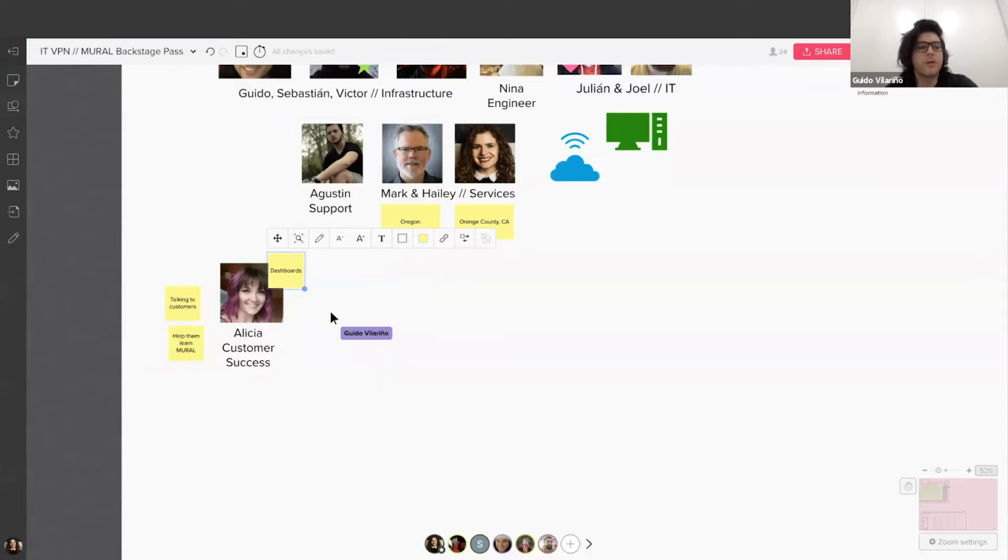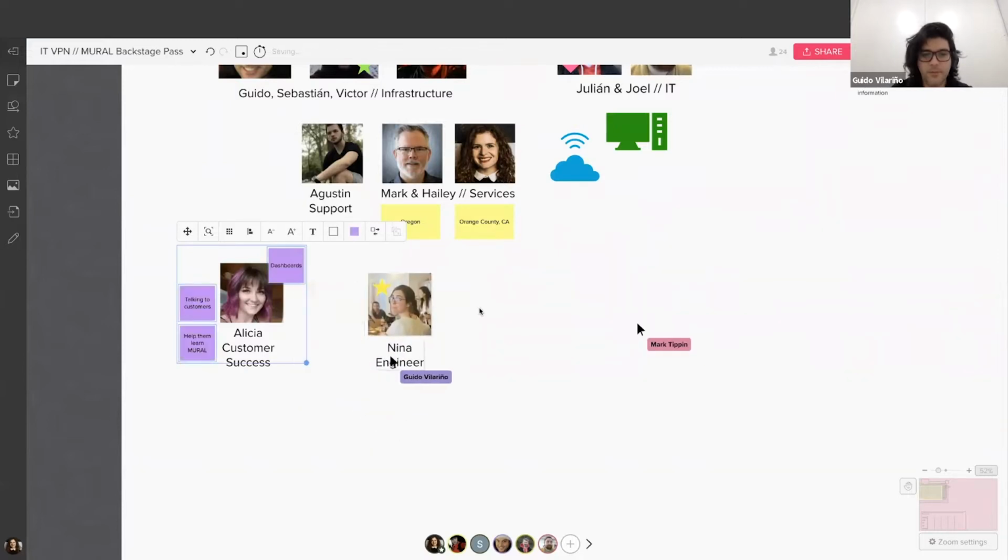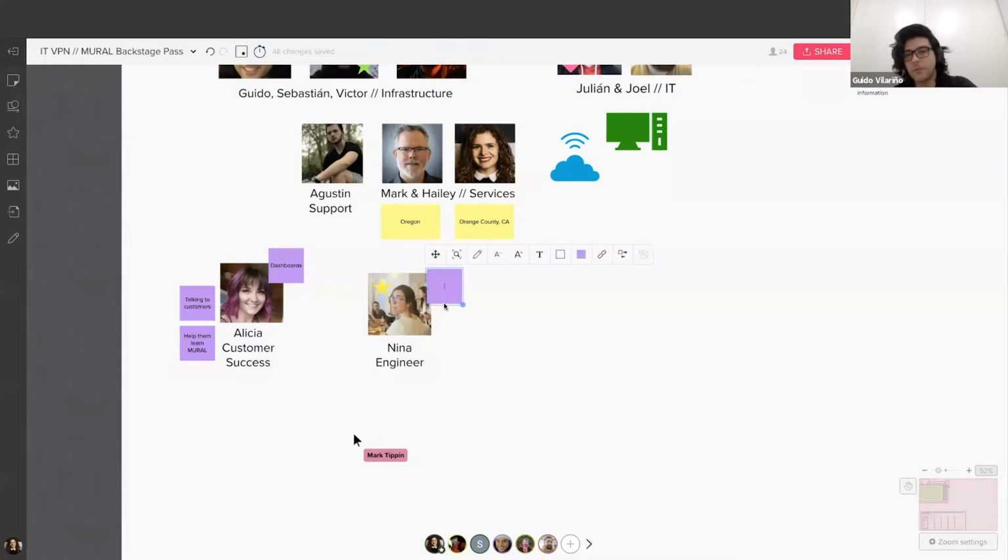and win with Mural. On a different use case or perspective, we have Nina. Nina is one of our product engineers, and she wants to access maybe our continuous integration systems, build servers, let's say, to see how builds are doing, how the automated tests are doing every time she pushes some code to our repositories.